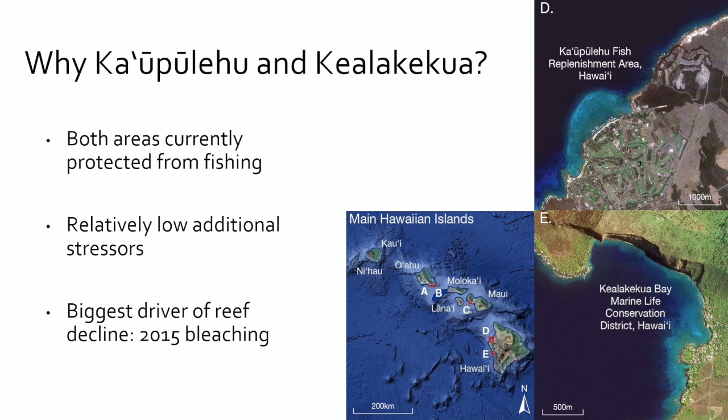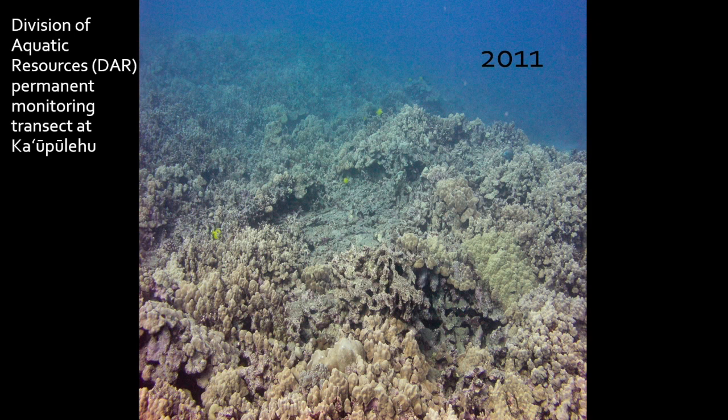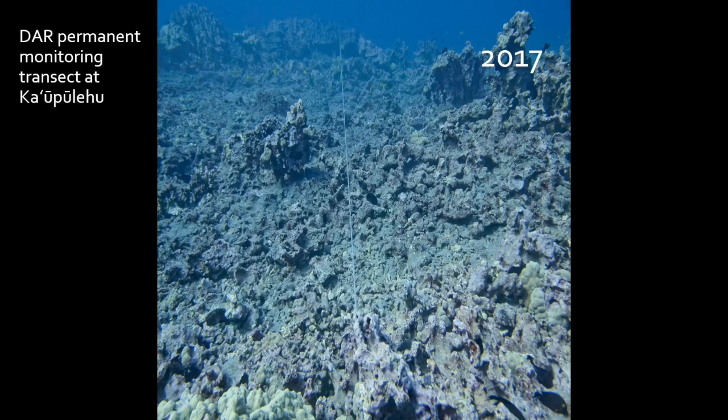And when I'm talking about bleaching in Hawaii, what exactly did that effect look like? I'll go through a couple examples here. Here's a photo from the Division of Aquatic Resources, some of their permanent monitoring transects at Ka'upulehu in 2011, and here's what it looked like in 2017. So we're not only seeing mortality of coral, we're seeing degradation of the underlying structure.